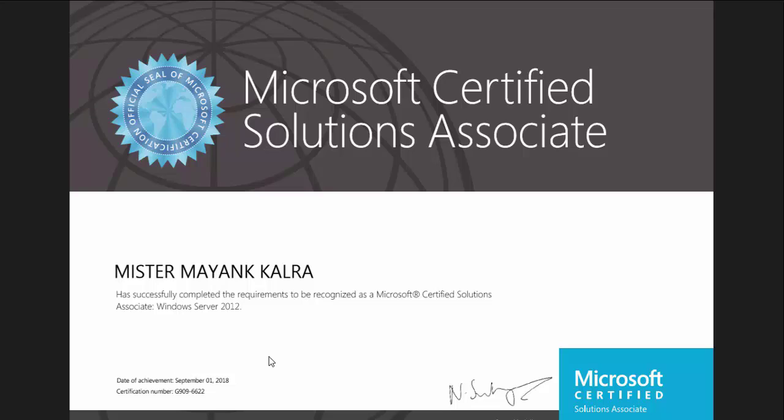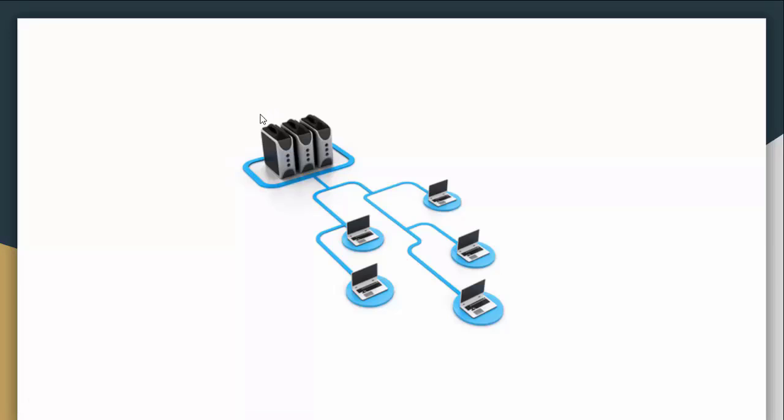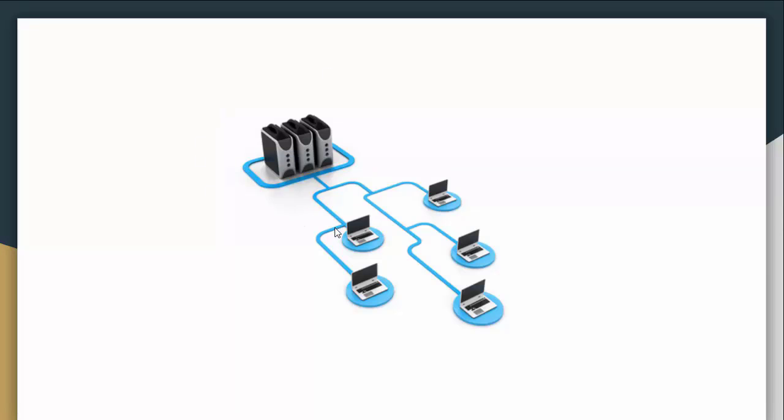Okay, so I'm talking about servers for the past 5 to 10 minutes. Let me give you a description through a picture of how a server actually looks, and what a server is. There are a couple of machines, or you can say there is a big machine, which is actually controlling the small computers that come under the same domain. So when a big machine is controlling some other small machines, then you are said to be in a server environment, right?